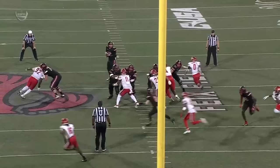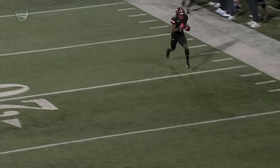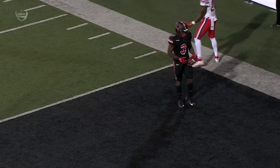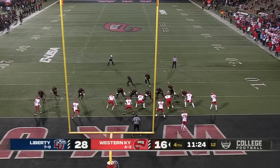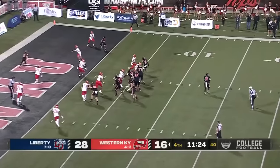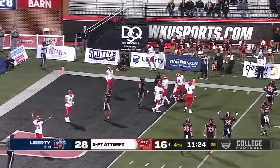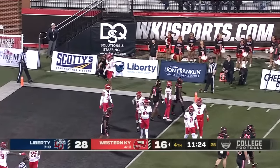And no one rotates over. There's no safety in the middle. And it's just an easy throw to Elijah Young, and down the sideline he goes. You're not going to get an easier touchdown than that. And let's see if they can get the two-point conversion. So Reed rolling, running out of room, goes to the end zone. The catch is dropped. Pass is dropped.